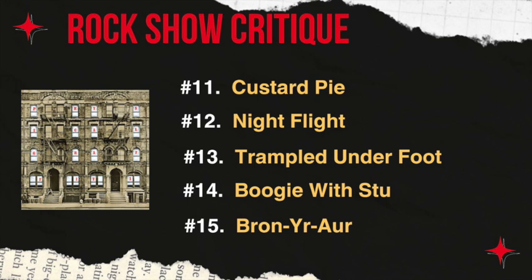Number 11, we're going to go down with the lead-off track from the album. Of course, we're talking about Custard Pie. It starts the album off in fine style. I'm just kind of surprised that it didn't fare as well on my list here because I really like this song. But when I started matching up the songs that are before it and after it, I'm going, man, this was tough. It was tough to place this one. But after further listens, this is where I got it at number 11. It just goes to show you the strength of this album as a whole when you got a song this good stuck as the number 11 song on the album.